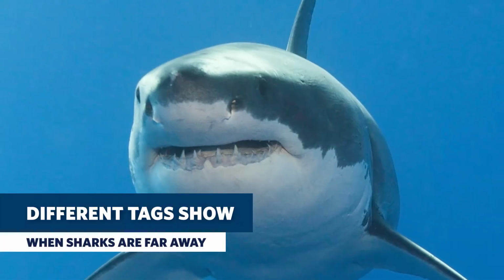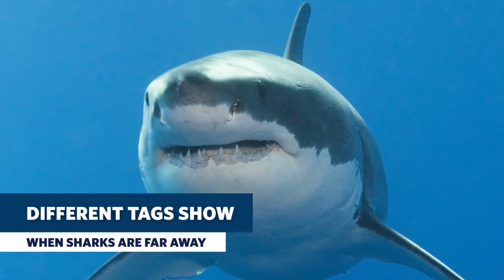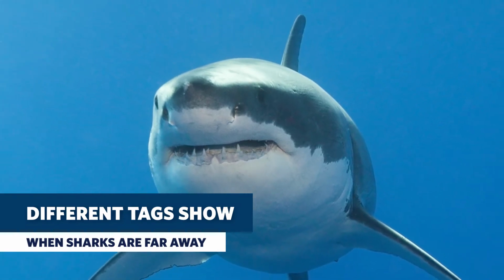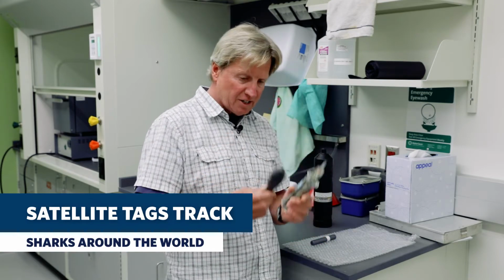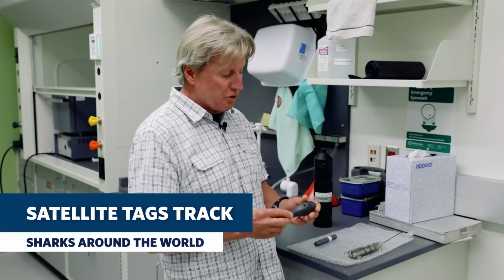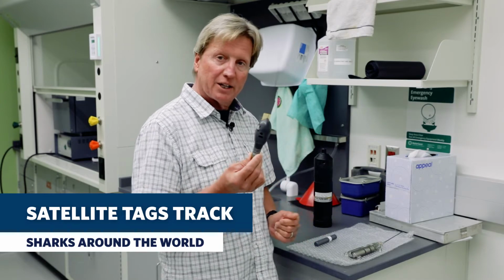What about when sharks move far away from us? Where do they go? How do we answer those questions? For those, we use a couple of different kinds of satellite-based tags. This is the more common of the two that we use. This is called a pop-up satellite tag.